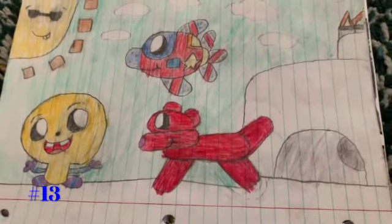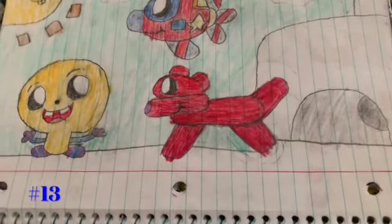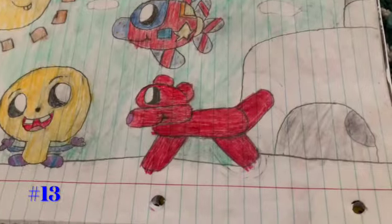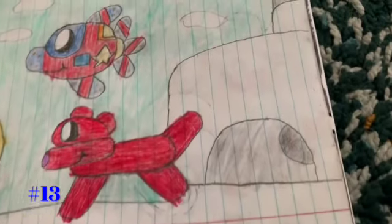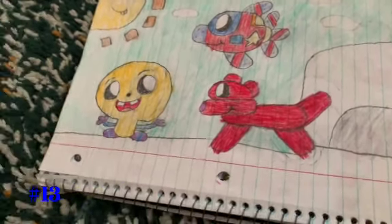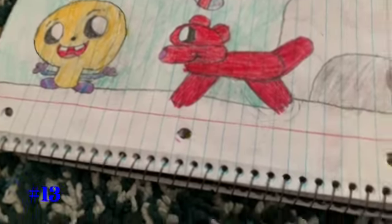Number 13 is this one. You're asking yourself, how in the world did this picture get up here? Well, it just doesn't mean anything. You know what it means, right? We got Balloon Land. It would definitely return in a big project. People might be finding out what my big project is.